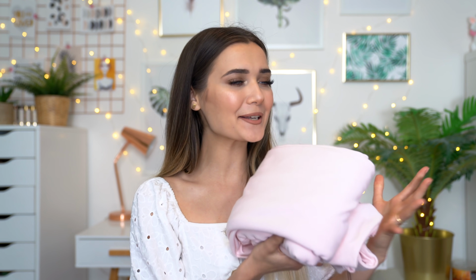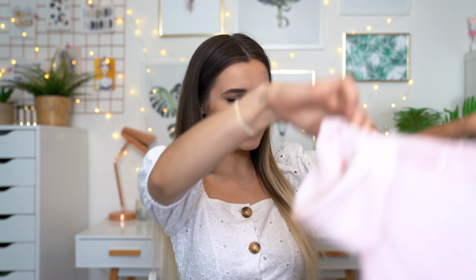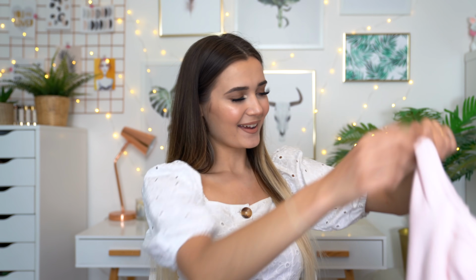Ooh, it kind of has, I don't even know how to describe this fabric. It feels quite suede-y. I just literally punched myself with the label in the face. This is cute, you guys. Oh my gosh. I'm actually quite shook.